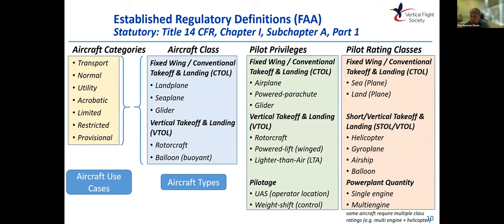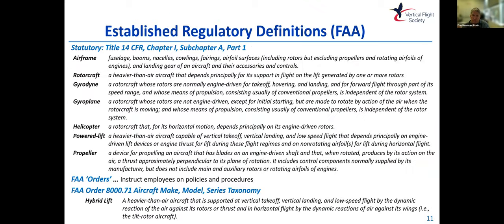And then the pilot rating class. Again, the top half is conventional and the bottom is vertical flight. And then the power plant quantity is also a set of ratings. And so this is what we start with. And then enter the eVTOL. And it's not really eVTOL, it's distributed propulsion concepts and electric propulsion concepts. One of those is the configuration and one of those is the power plant. And at some level, those are independent. You might have reasons why you overlap them, but a distributed electric is the choice to do both distributed propulsion and electric propulsion. And I'll come back to that.